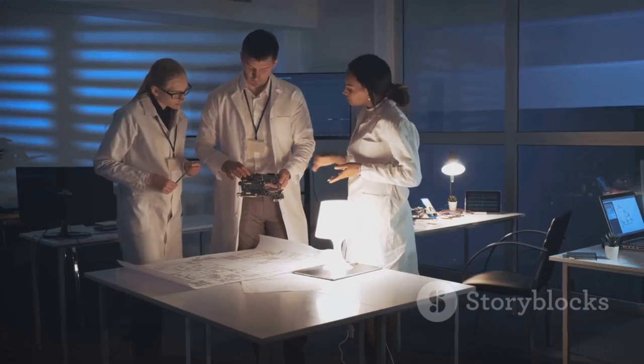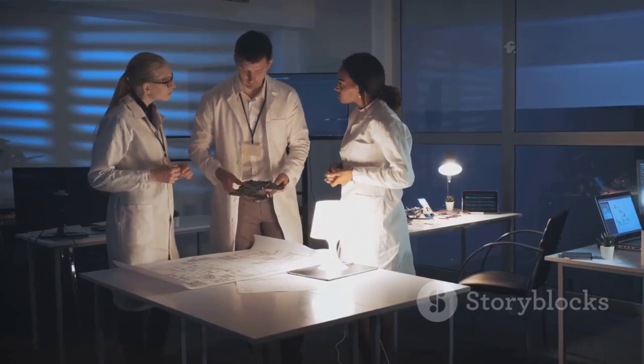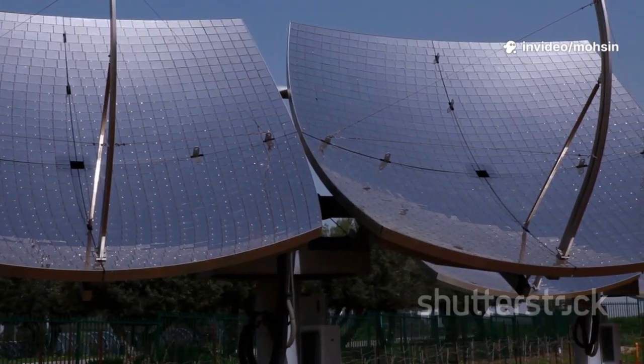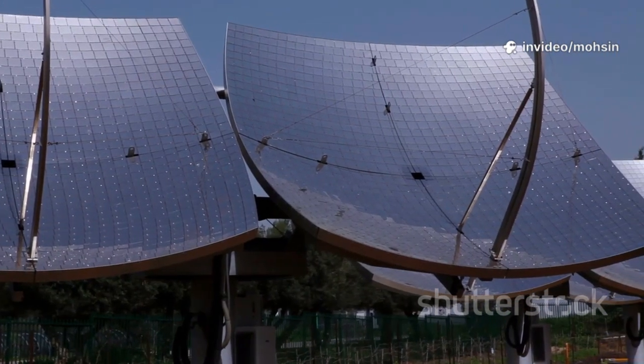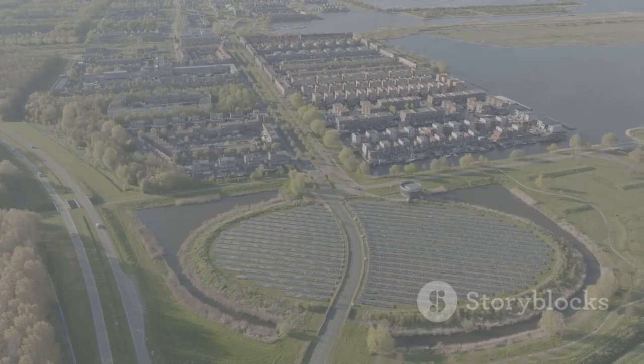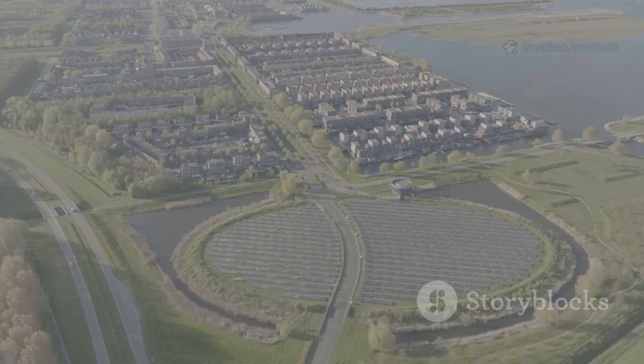The technology is still in early stages, but scaling up is possible with investment and innovation. Especially in developing regions, this could provide both clean energy and sanitation. Communities could generate their own fuel from local waste. It's about building resilient, self-sufficient energy systems everywhere.